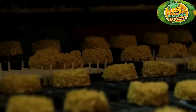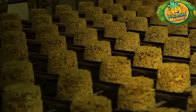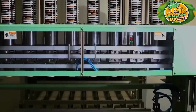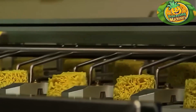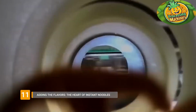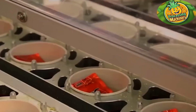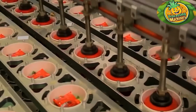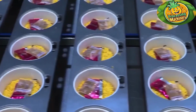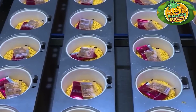The robots work tirelessly to get the noodles from the production line to the shelves in record time, and they do it all with unmatched precision. Instant noodles wouldn't be the global sensation they are without their iconic flavor packets. Whether it's a rich, savory broth or a tangy sauce, the flavor is what turns a simple packet of noodles into a complete meal. At this stage, flavor packets containing seasoning, sauces, and sometimes dried vegetables are added to the noodle containers.